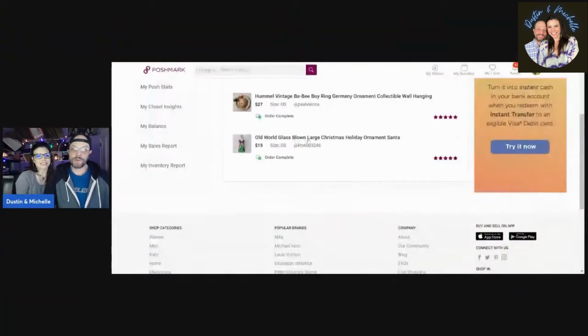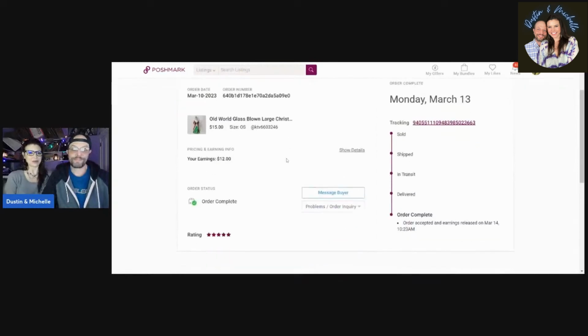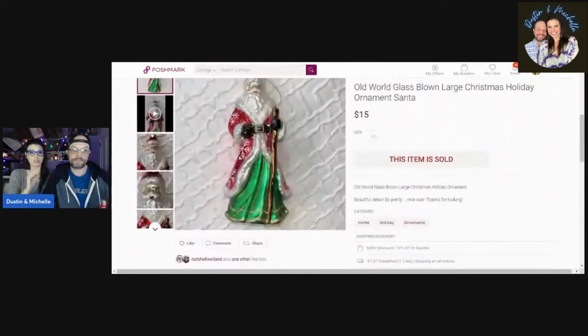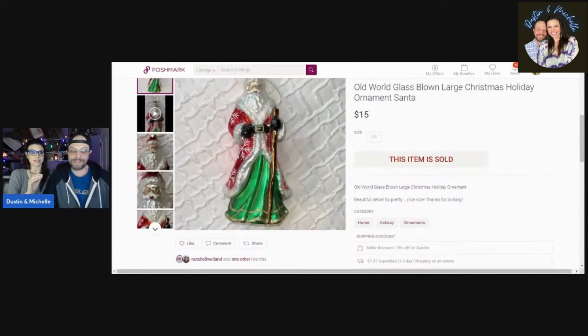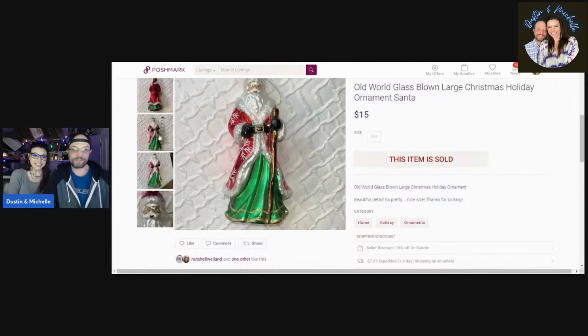So Michelle, this is one that you recently sold on Poshmark. Yes. This is an old world glass blown large Christmas holiday ornament, Santa. This was actually the first blown Christmas ornament that I have ever sold. I was so petrified to send it. This was before I met Dustin, so I did this by myself. Great job. Hey, you did it. And I was really excited.